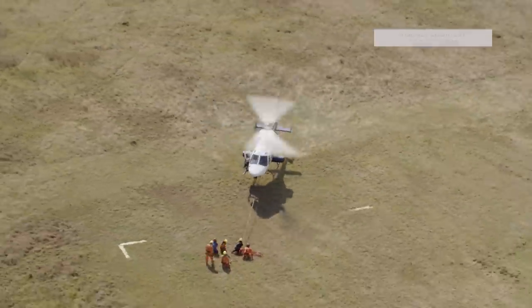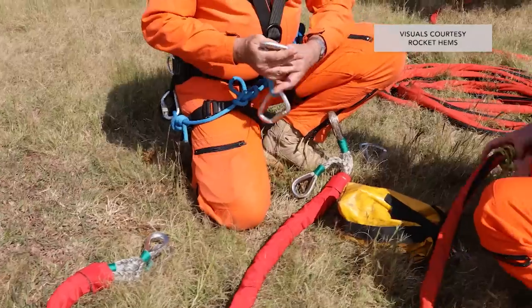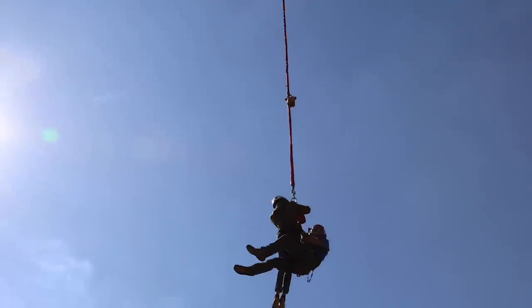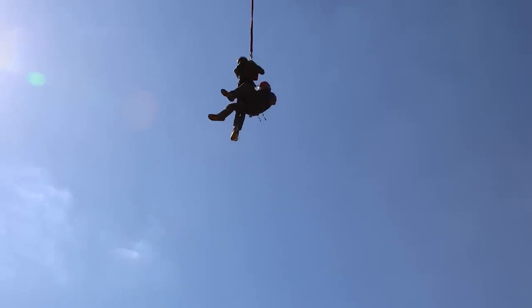In South Africa, vast distances and inaccessible terrain can mean an air ambulance is the only way to reach a patient in time. We've seen areas in the Northern Cape that are not accessible by ambulance anymore because there's complete road infrastructure collapse. You can't get there. So the only way to get there is by air.